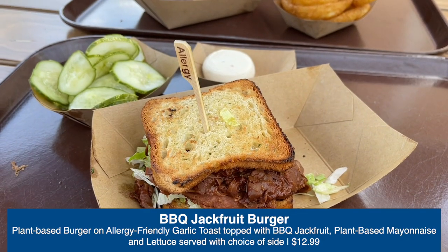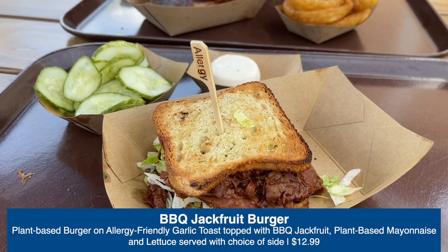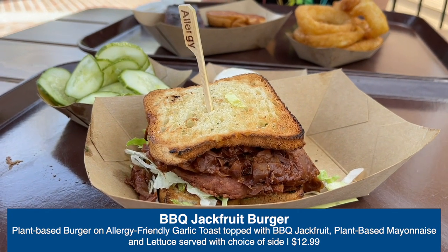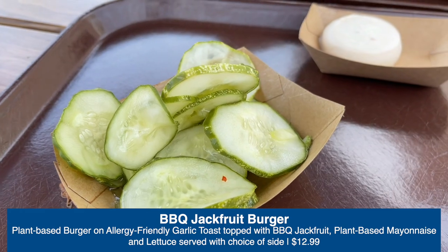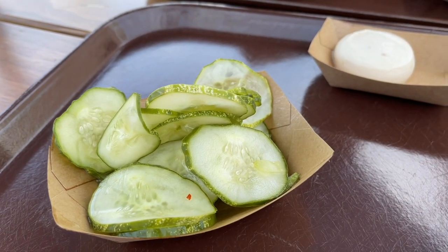All right, so our food has arrived. I have the jackfruit barbecue burger, and this is the plant-based option that they have. It's served on an allergy-friendly garlic toast with your choice of side, and I decided to get the pickles. These are house-made pickles. They look really good.